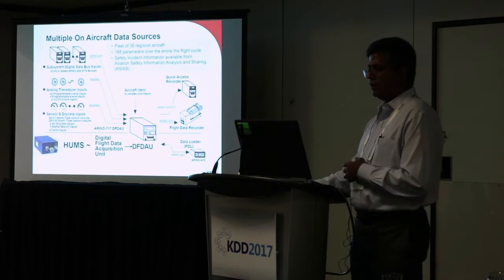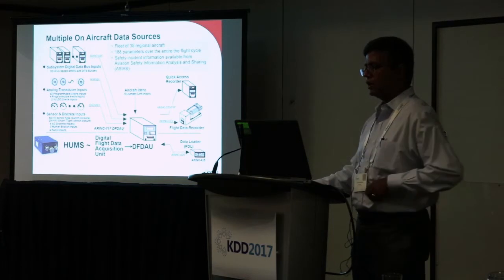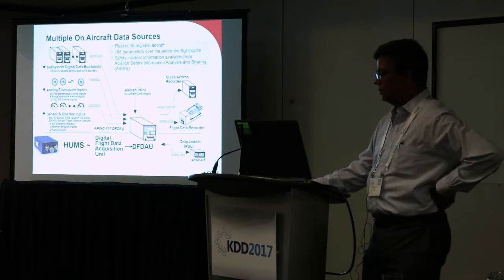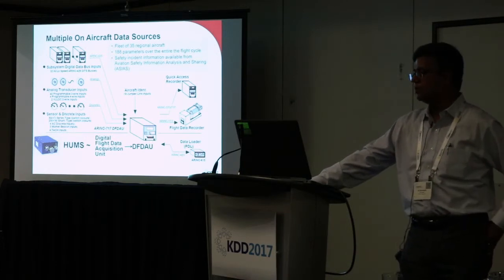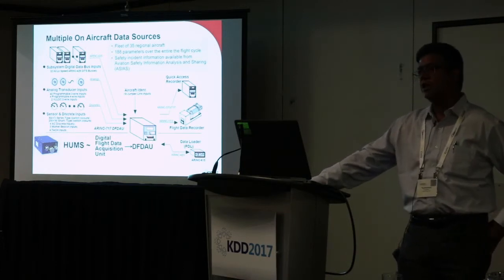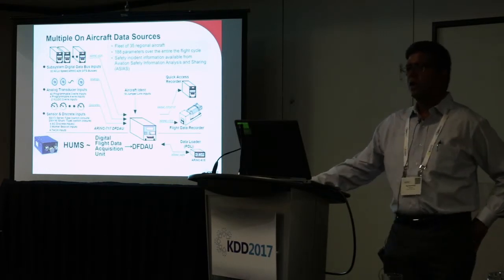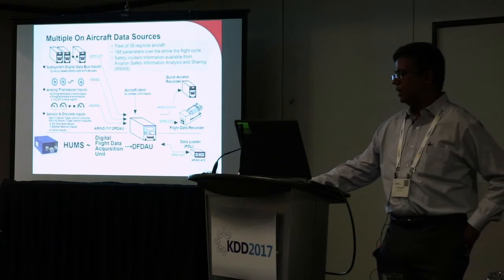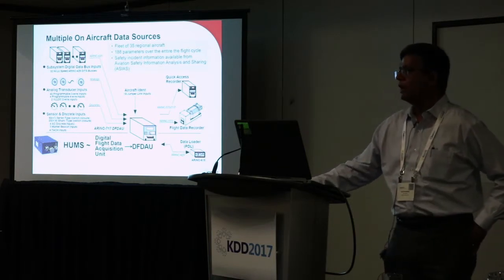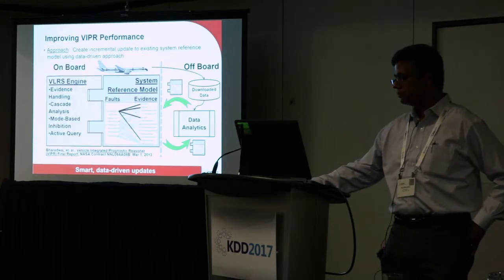The other data set, which I will talk about a little in the other programs, is the HUMS data. HUMS data is vibration data that comes from the mechanical systems. It's a high frequency data set, typically collected at tens of kilohertz. It will be monitoring the engines and the gearboxes on the rotorcraft, and detecting different failure modes on them.